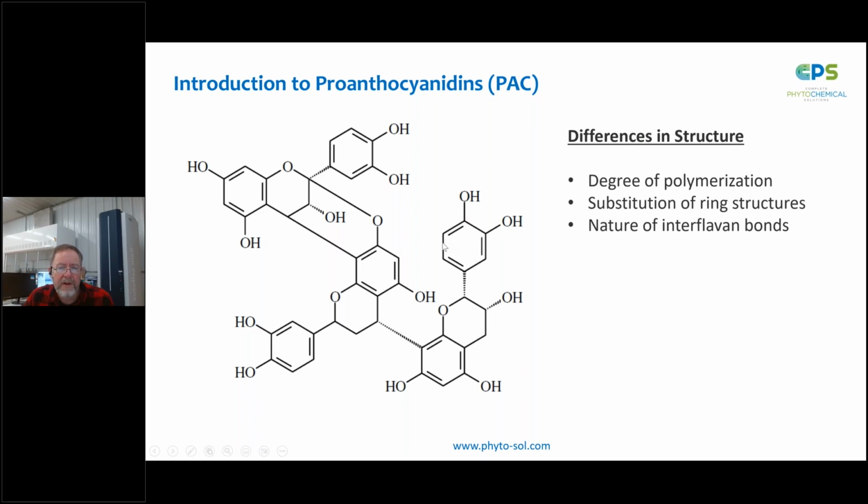And if you look here, there's a common structure. Here's one catechin unit, here's a second, and here's a third. So each of these then, as we add them, add a degree of polymerization. So the structure can vary in degree of polymerization from a dimer up to in excess of probably 50 mers or greater. And again, the unique thing about MALDI is that it's well suited to handle the complexity of all of these variables that we'll be talking about.